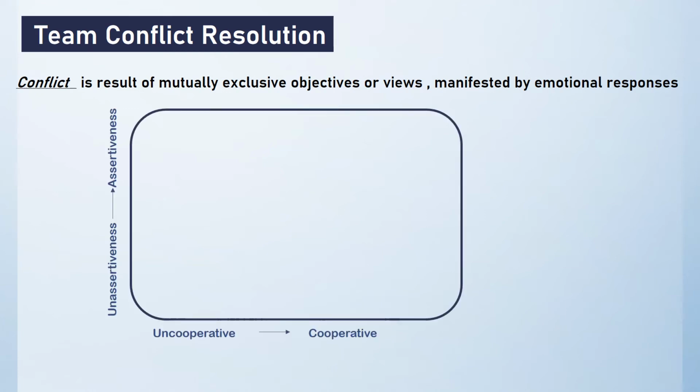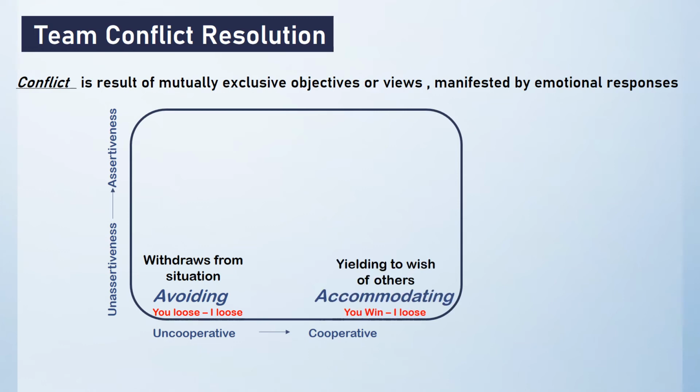So we'll understand the methods. First one is avoiding, so withdrawing from the situation, which leads to both people losing. Second one is accommodating, so in this case, you win, I lose; I'm accommodating you and your expectations. Third one is the intermediate solution, that is compromising, so both people compromise and reach an intermediate solution.